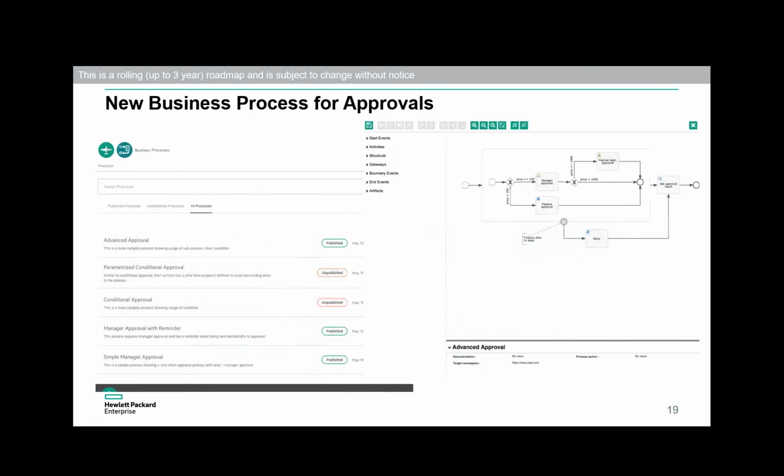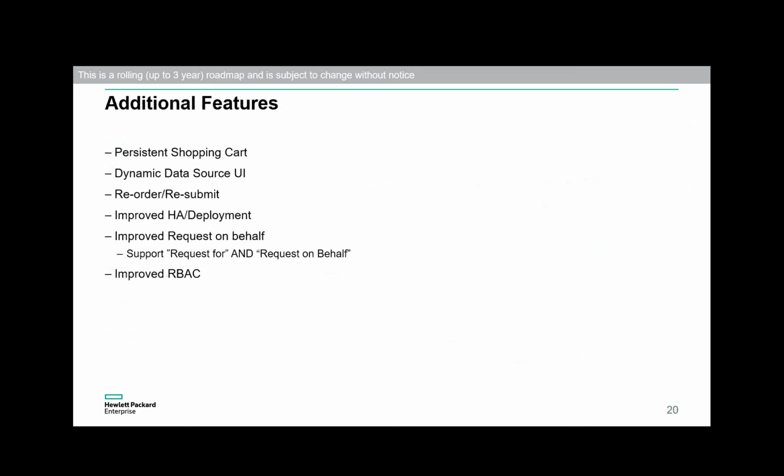Next, I'll show you a new business process for approvals that we've added to Propel. I'll show you what this means and how it can be used. This adds some really interesting capabilities to the Propel platform for the future. Right now, we're using it only for approvals. What this allows you to do is model business process and plug it into your approval process. We're also shipping a handful of approval templates out of the box, which you'll see here in a few moments. And I'll show you the editor for how you can adjust those approvals and manage how they're published and used in the catalog.